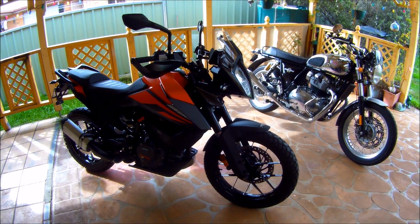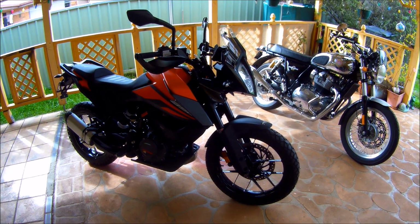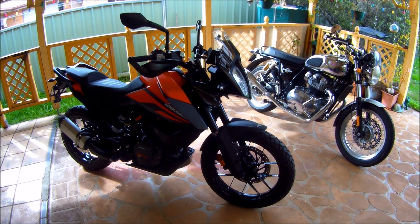But starting from tomorrow I will get out and give this bike a workout and see where it goes, and give you all an opinion of what I think of this bike as I run through the cycles.